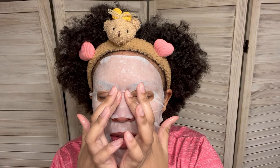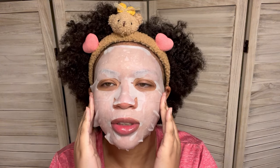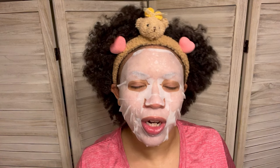This one feels so good. It has a cooling effect to it. It feels luxurious, oh my God. What I really wanna get are those lip masks. I haven't tried one of those yet.